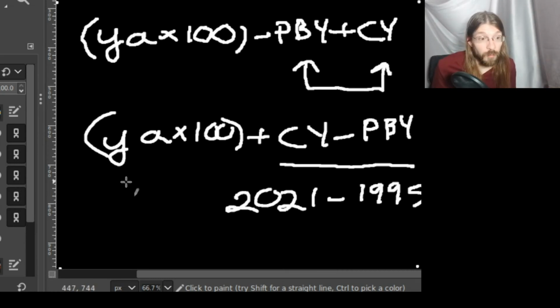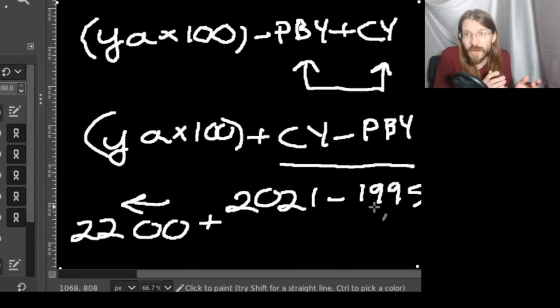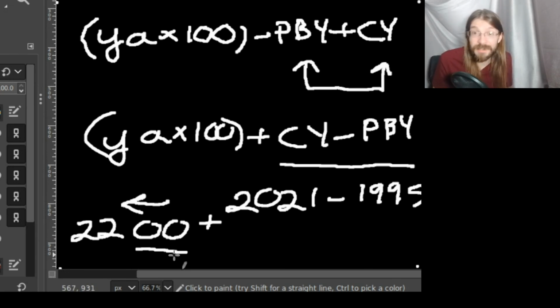Oh, and one last note. We have your age times 100, so what's that going to do? It's going to shift your age over by 2 digits, so it's always going to have 00 at the end. So when you add your partner's age, and say you were 22, it's always going to shift your age over by 2 digits. As long as your partner is also under 100, this is going to work, because these 2 digits are going to get replaced when we add your partner's age.